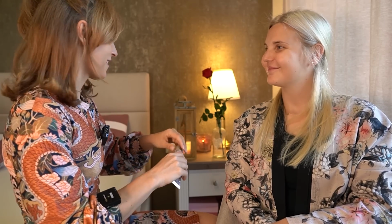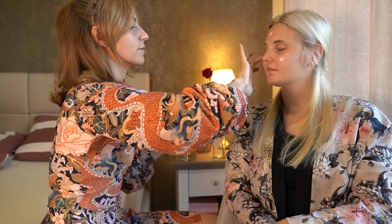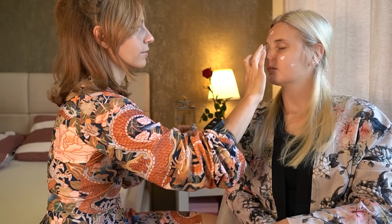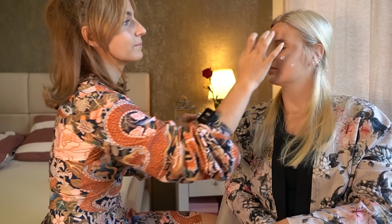Yeah, I actually forgot about the base, so I'm just going to use the cream first. Basic mistake, absolutely, that I do every time. So I'm just going to first apply the makeup. Of course, it's best to clean your hands. I actually washed them prior to the filming, so they should be fine basically.